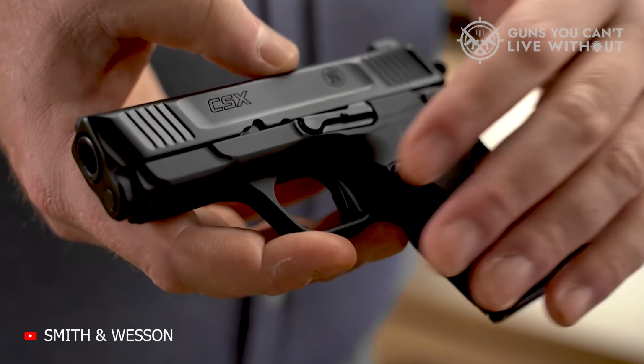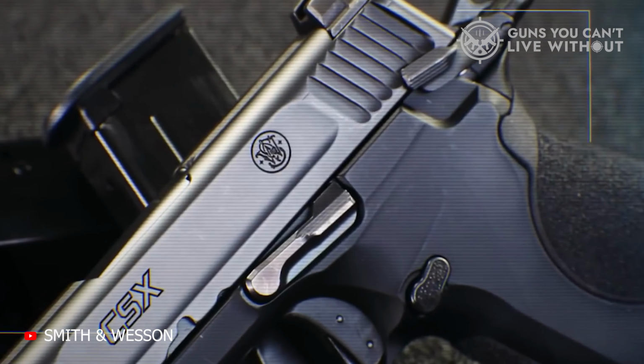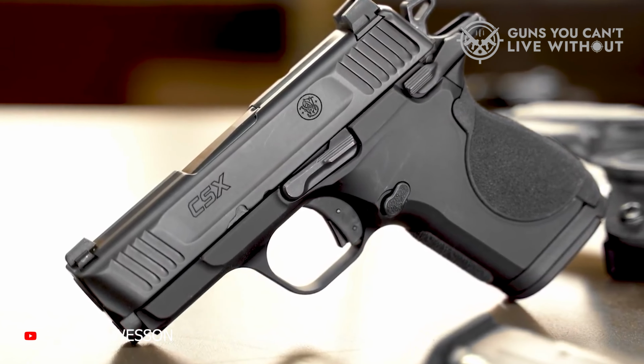In addition to its metal construction, the CSX incorporates polymer inserts on the front strap and back strap. These areas are designed with an aggressive texture to ensure a firm grip even under adverse conditions. The top of the slide is equipped with glare-reducing serrations, a thoughtful addition that, while addressing a potentially niche issue, proves its worth in testing and adds a sophisticated touch to the pistol's design.